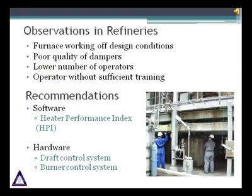One of the major observations that we commonly find in refineries are furnaces working off design conditions, poor quality dampers, a lower number of operators, and operators without sufficient training. To ensure the most efficient performance of your fired heater, we recommend the following FH support. Software: Heater Performance Index. Hardware: reliable dampers, control systems for draft and burners.